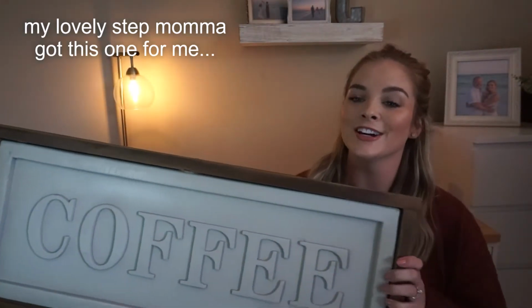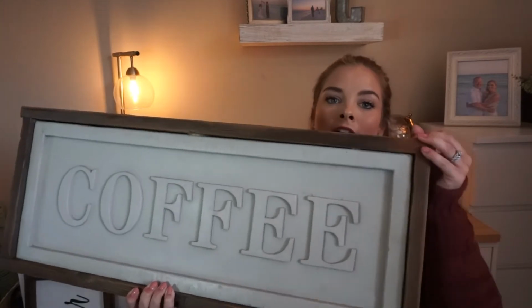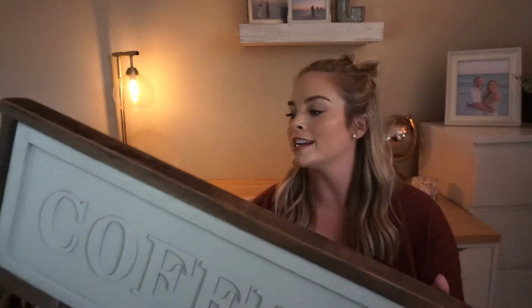This one's a doozy. So it's actually a ceramic sign in a wooden frame. I love this thing, it weighs a ton. So yeah, it should be interesting to see how this goes putting it up in my coffee bar area.